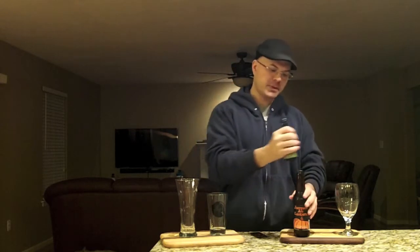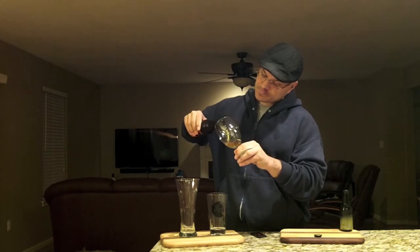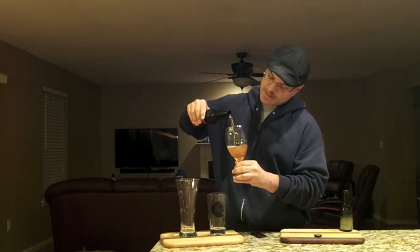So let's get this popped. Boom. One shot does it. Got our nice, lovely Evolution crown. A lot of smoke coming off the top of this bottle. And I'm right thirsty tonight, guys. I gotta tell you, I'm gonna have to fight myself not to chug this bad boy because I had a workout earlier today, and I don't know if I can let this warm up like I'm supposed to, but I will take one for the team and be a professional beer reviewer tonight. Anyway, get this in the glass.